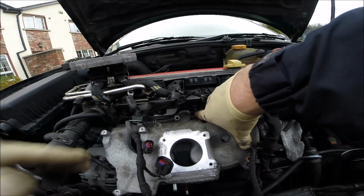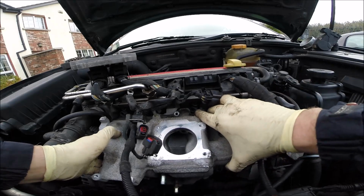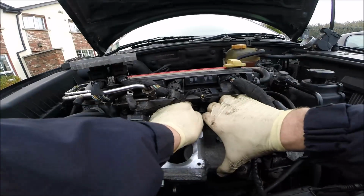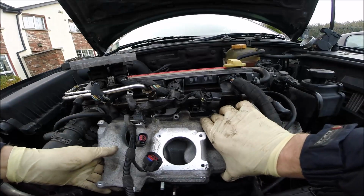So one thing, if you push in, just be careful for the injector. See here, if possible, try to change the position of this a little bit.